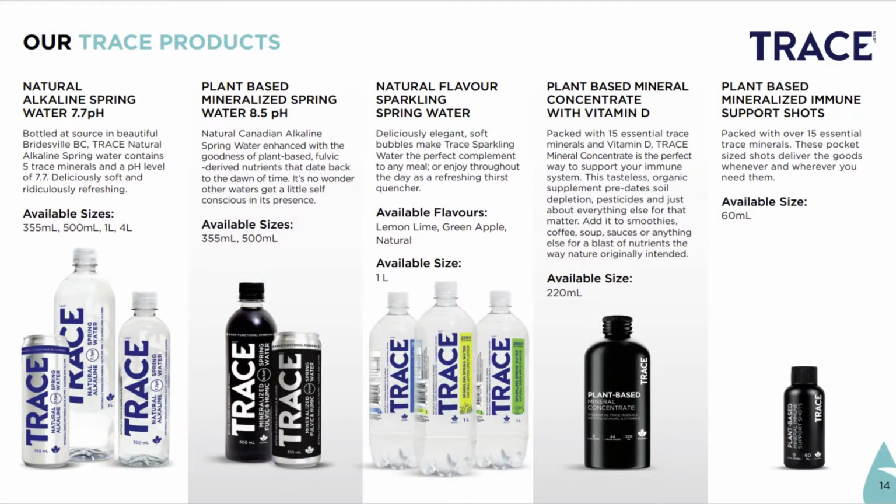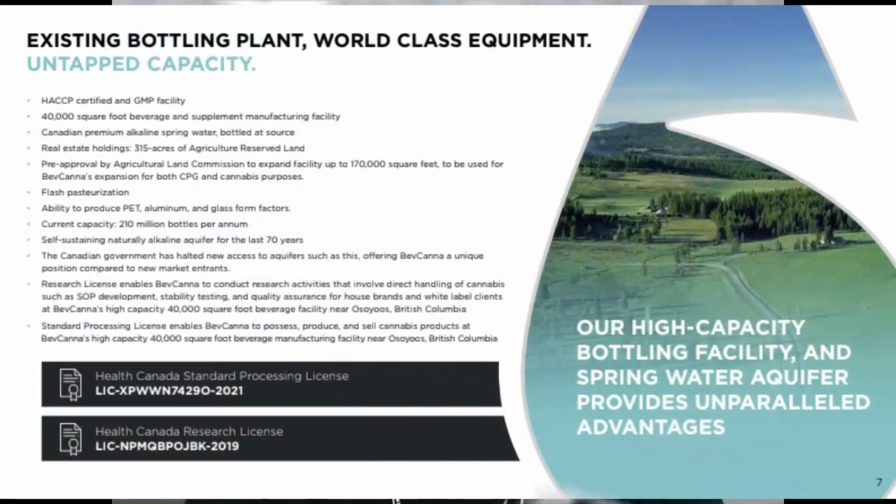With Trace available at over 3,000 retail locations across Canada and online in partnership with Keefe, Bevcanna is already seeing nice growth, and we'll see that a little bit later when we jump into the balance sheet. Now, Bevcanna also has a research license. They're able to conduct research activities that involve direct handling of cannabis, such as SOP development, stability testing, and quality assurance for house brands and white label clients.